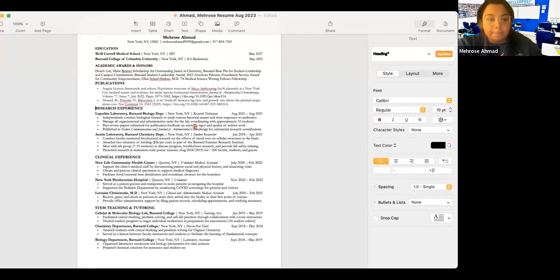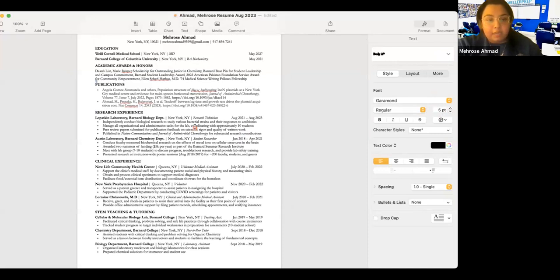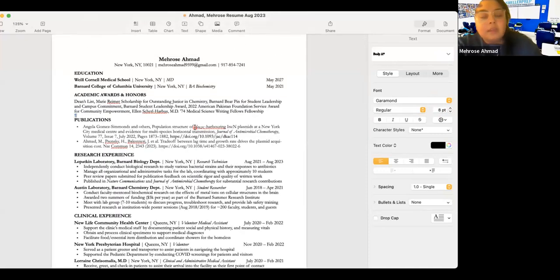If I change the spacing for every section. So these are, again, minor things, but these will help the resume just look overall symmetric and aesthetically pleasing.